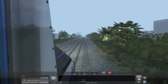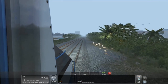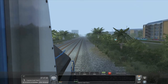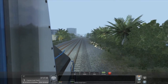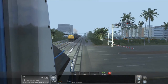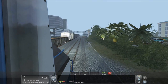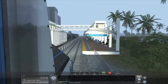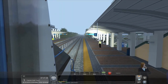Cypress Creek, here we come. Okay, half a mile. Let's try and time this better. Throttle down. No whistle sign. Let's get some brakes on. ETA is coming down. Look at that, 747.32. Because I'm braking late. As long as I can stop this thing without flying past the platform, I should hopefully recover my time. Oh, just give me 90% braking, not 96 point something.